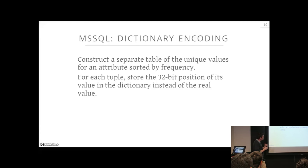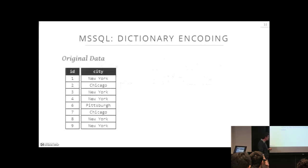So the basic idea is that as we pass through the data and we build out our column segments, we're going to keep track of all the unique values that we see for this column. And then we're going to maintain a separate table, like a hash table or a lookup table, that says for a particular offset in my table, here's the value that it corresponds to. So now when you build out the column segment for the index, you don't actually write the original value. You put in the offset of the original value that corresponds with what it is in the table. So this is going to allow us to take an arbitrarily long string, and instead of storing all the bytes for it, we can just store a 32-bit integer that corresponds, again, to where it exists in the dictionary.